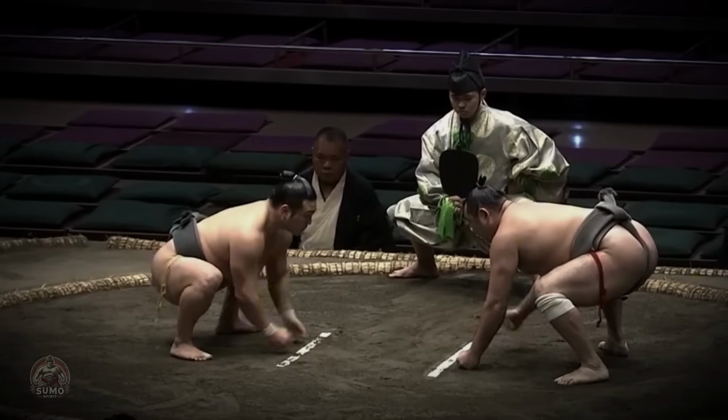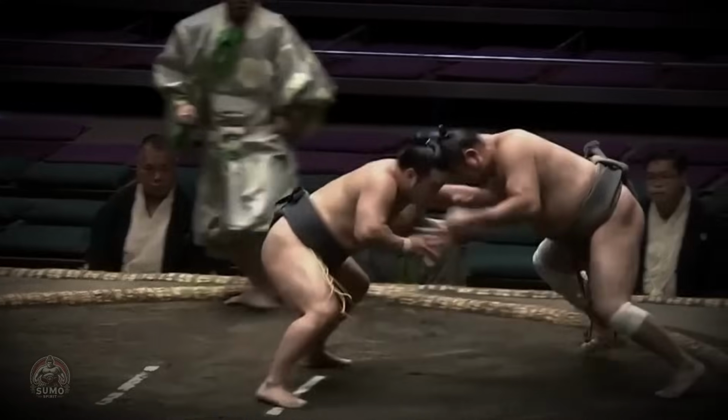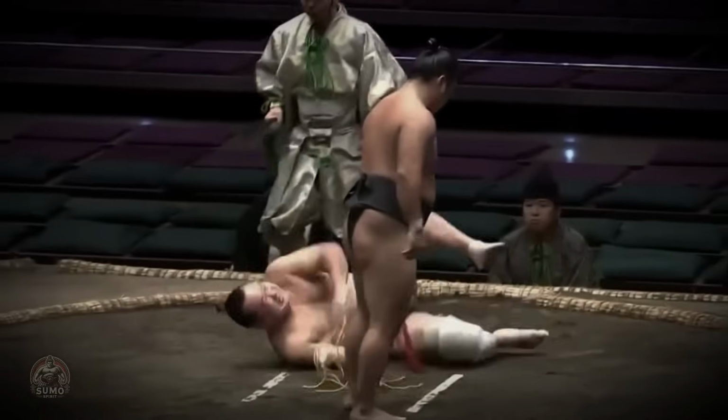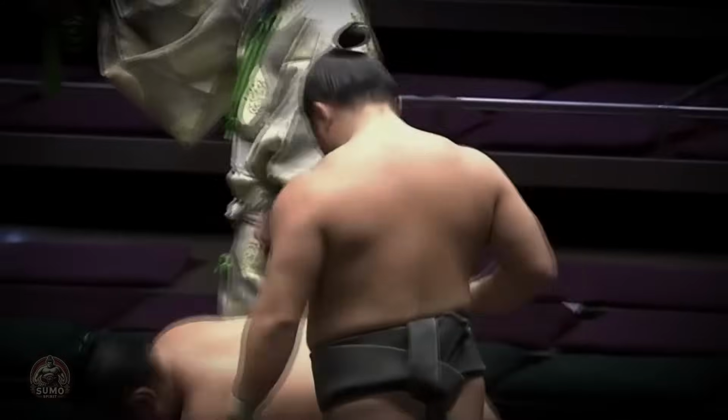Onosho, larger in size and stature, managed to corner Enho and push him to the edge, but the lighter warrior absorbed the charge, wrapped his left arm in an inside grip, and with a Sukui Nagay, spun and sent Onosho to the ground at the last moment.